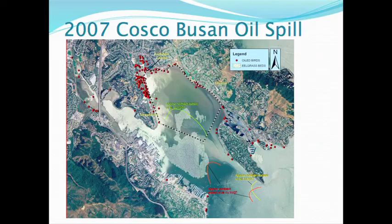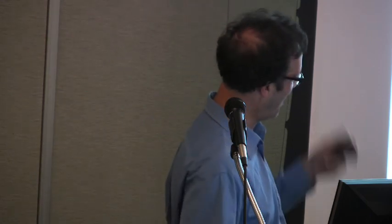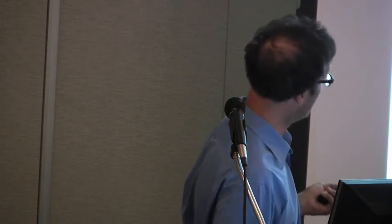Essentially, the money came from the Cosco Busan oil spill. These are markings of oily birds. A bunch of oily birds landed on Aramburu, which led to funding for the restoration project. You could say the oily birds sort of greased the palms of my client, and it trickled down to me as a consultant. The client was the Richardson Bay Audubon Society.